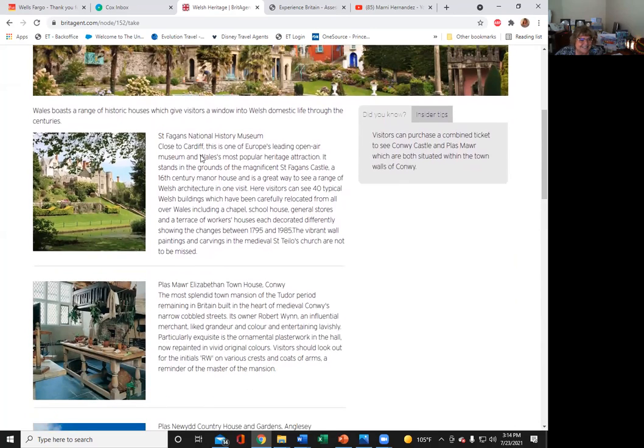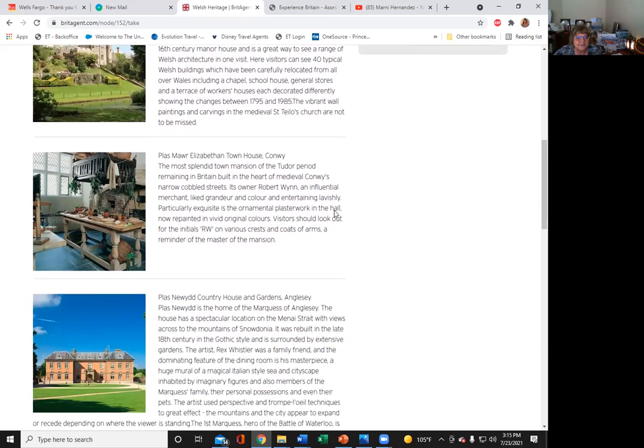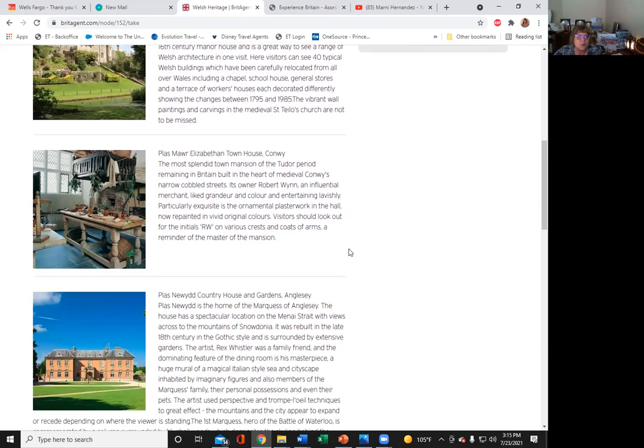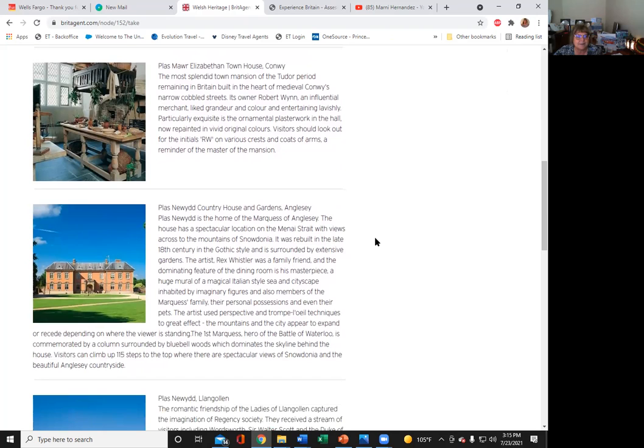St Fagans National History Museum, close to Cardiff. This is one of Europe's leading open-air museums and Wales' most popular heritage attraction. It stands in the grounds of the magnificent St Fagans Castle, a 16th century manor house, and is a great way to see a range of Welsh architecture in one visit. Here, visitors can see 40 typical Welsh buildings, which have been carefully relocated from all over Wales, including a chapel, a schoolhouse, general stores, and a terrace of workers' houses, each decorated differently, showing the changes between 1795 and 1985. The vibrant wall paintings and carvings in the medieval St Teilo's Church are not to be missed.